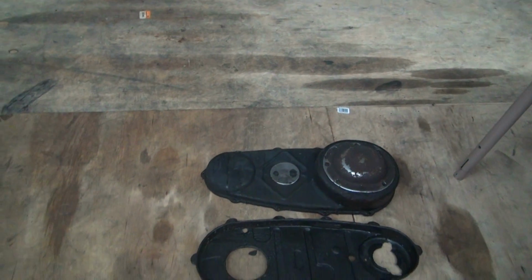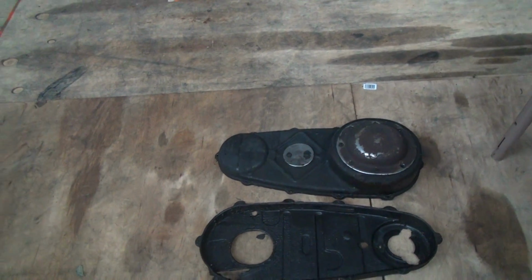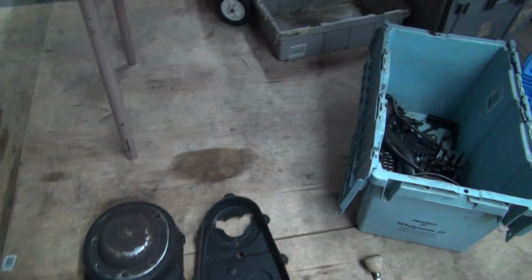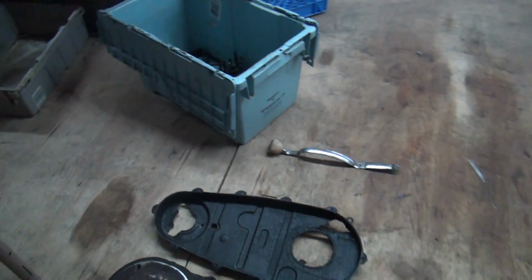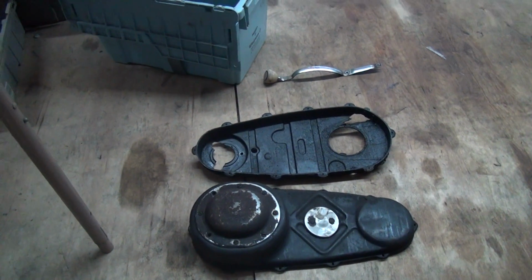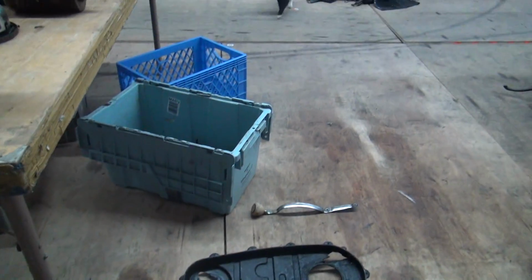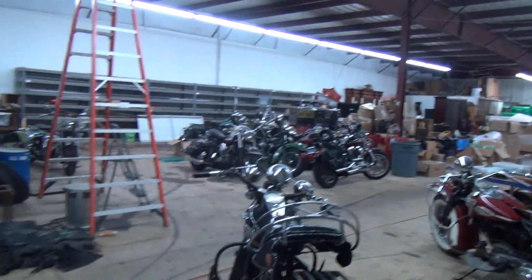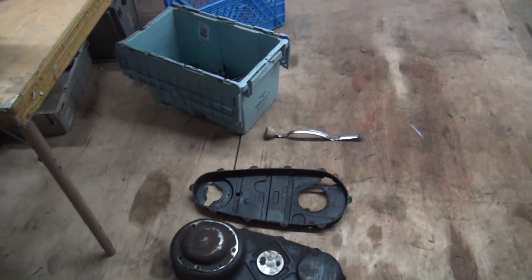Now these primary covers came with my blue chassis. The original paint, the inner one does need a little bit of repair. It can be repaired very easily. You'll never see it was totally messed up. And the outer one is original paint, very usable. It'll blend in nicely with the bike. Somewhere over there, maybe I still have the ones that came off of it, but anyhow, this is what goes with the machine.